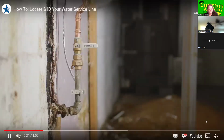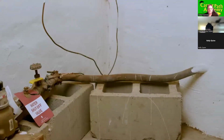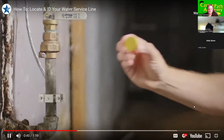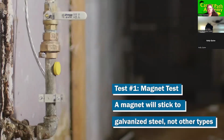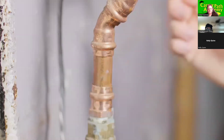First, locate your service line. It will be near your main water shutoff valve, typically located in your basement, garage, or crawl space. Next, there are two simple tests you can do yourself to identify the material. When you conduct these tests, be sure to look at the section of pipe between the shutoff valve and the wall. For the first test, you will need a magnet, like one from your refrigerator. Put the magnet on the pipe between the wall and valve. If it sticks, your pipe is galvanized steel. A magnet will not stick to lead, copper, brass, or PVC.